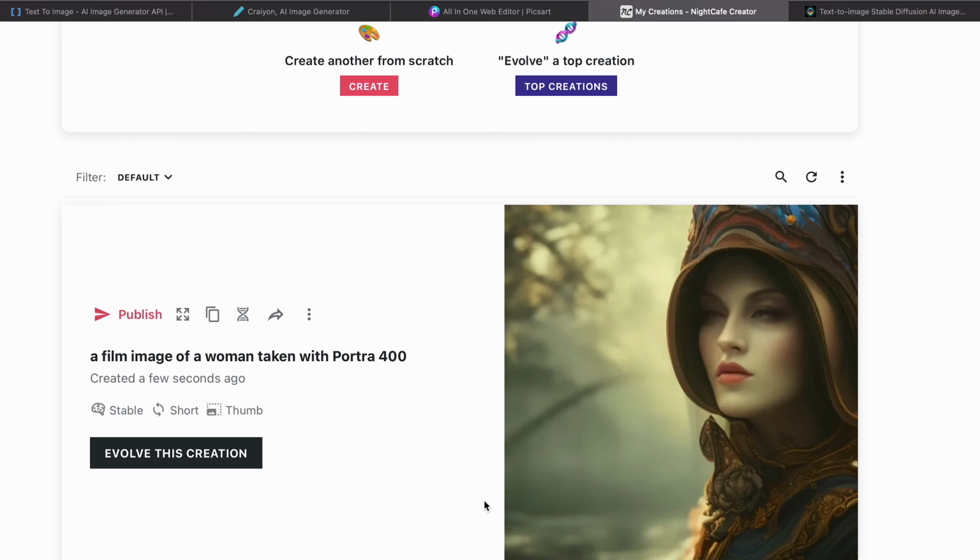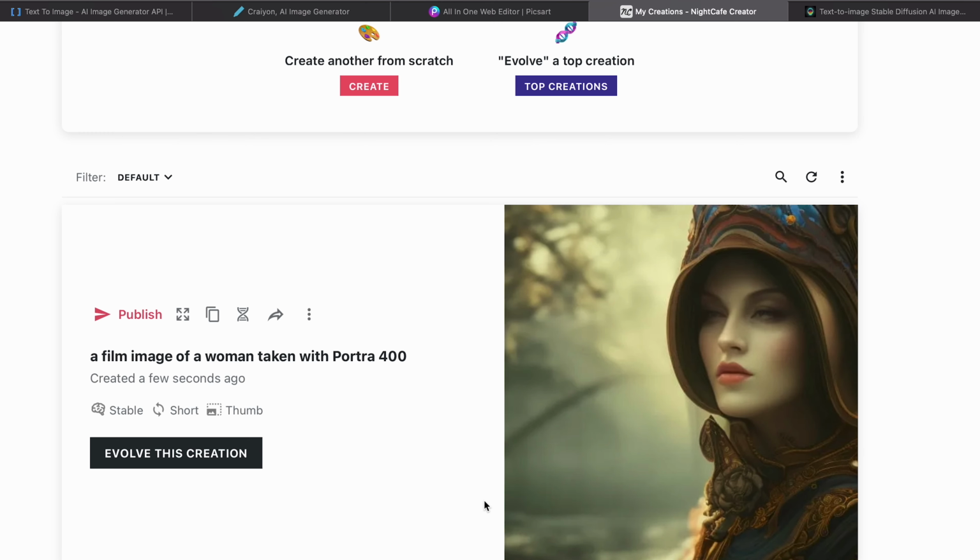So my immediate impression of the woman is it looks like something from World of Warcraft. She looks like she came straight out of Azeroth. This doesn't look like a human woman. Maybe the colors are accurate. It does have kind of a warm look like Portra 400, but it's unclear from looking at the image. It seems like the image has almost nothing to do with the prompt that I gave it.